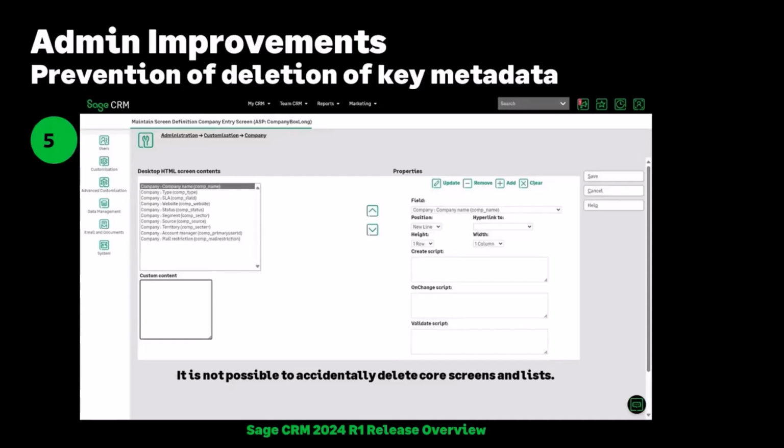If you create your own screens and lists, they of course can be removed by the system administrator, and so due care always needs to be taken when editing and working with metadata.